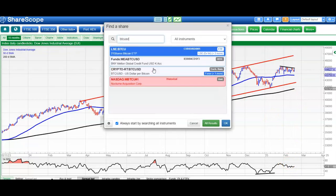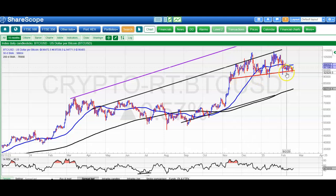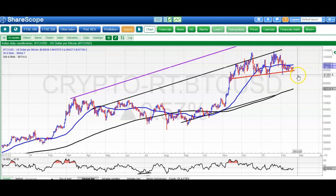Moving on to Bitcoin, which has been trying to find support at that uptrend line there from November, which is where we expected it to find support. So 94,000 the line there. Still the risk of 90,000, and also down to 85,000 if the rug is pulled. 85,000 was the support on the way up back in November.